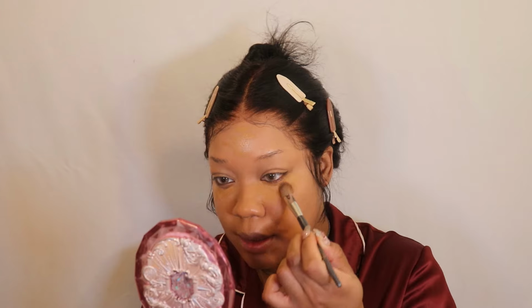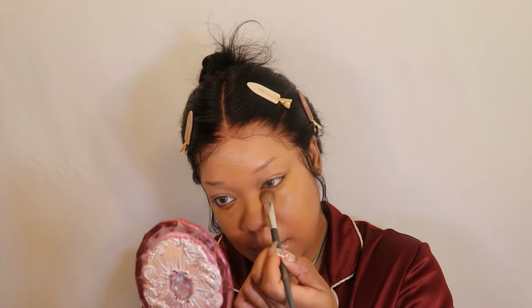Next, I'm going to go in with Milani's Conceal Perfect in Cool Sand. Anywhere that I see a discoloration, I'm going to go over that, my acne scars, and the ones on my forehead. BK Beauty A506 brush to blend that out. This is so beautifully blending. Wow, it's like my bags are non-existent.